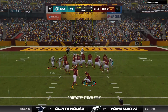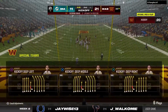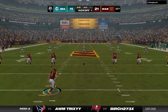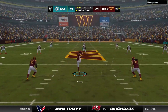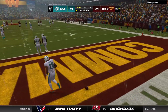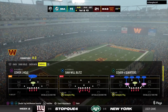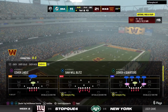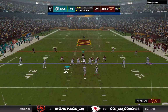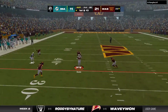And the Commanders are able to strike quickly to add on to their lead. Extra point splits the uprights, and his guys will take a 10-point lead. Washington kick team back out there now as they will send this one away. They'll come out throwing here to start the drive.